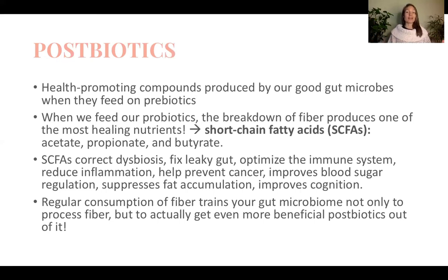And the most talked about postbiotic right now, being studied a lot, is what's called short chain fatty acids. This is really seen now as being one of the most healing nutrients that we can have for our body. There are three types of short chain fatty acids: acetate, propionate, and butyrate. And butyrate is especially amazing because it can actually bypass the blood-brain barrier, and not a lot of things can. That means it can enter our brain and enhance cognitive function, which is really powerful.